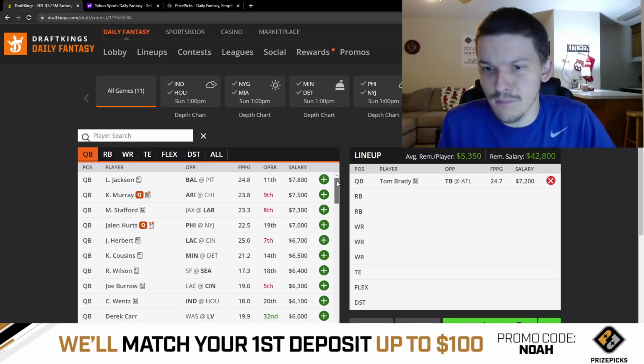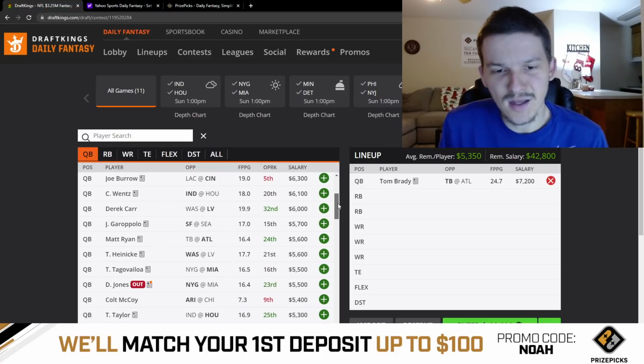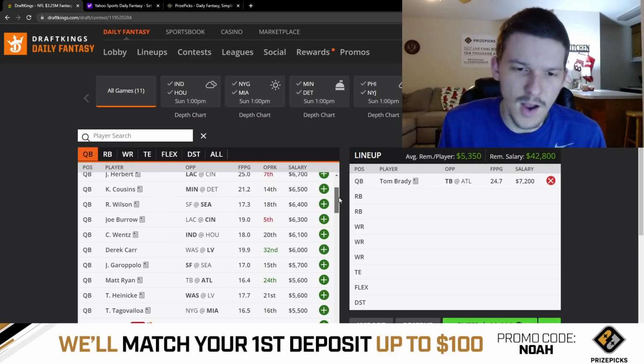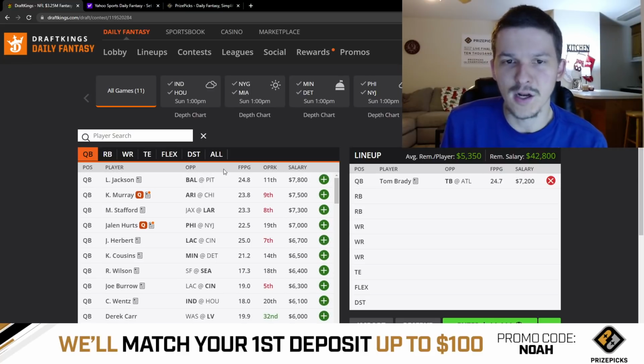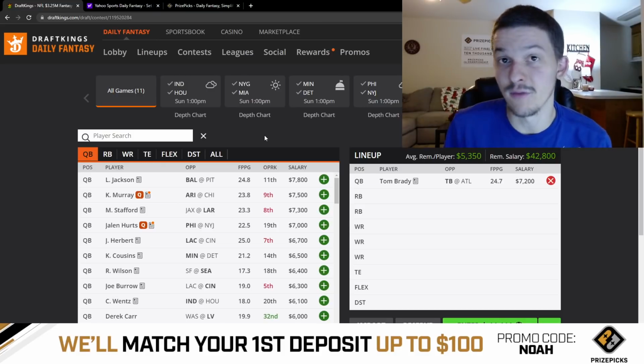I think for the most part, Lamar, Brady, Herbert, Russell Wilson, value-wise, Matt Ryan, Heinicke, those are the kind of guys I'm looking to. I'll probably have a few more guys in my player pool. When I do play 150 lineups, I usually have about 7 to 10 quarterbacks in my pool. But those guys that we mentioned will definitely all be in there.